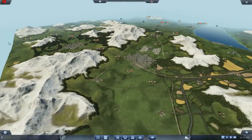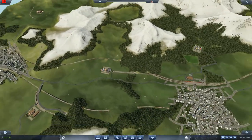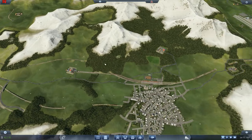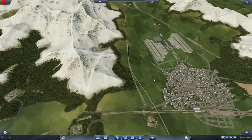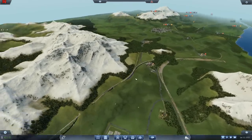So yeah, what I'm going to do though is leave at least parts of these old lines in. Certainly here, this part will probably get moved up here a bit. And I'm going to put in heritage lines with old steam trains. And the same with this part of this track. Again, it's probably going to get moved around a bit to better take advantage of the views.